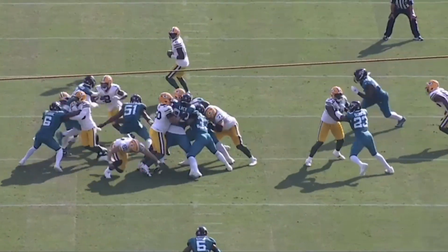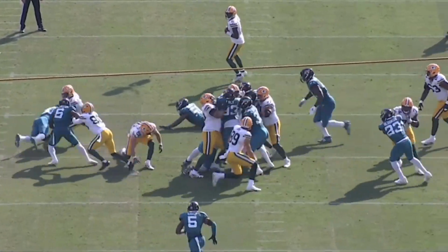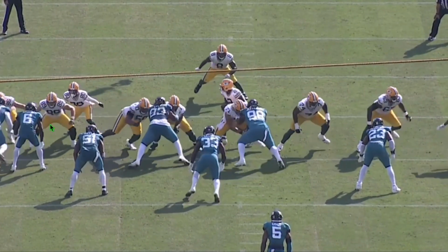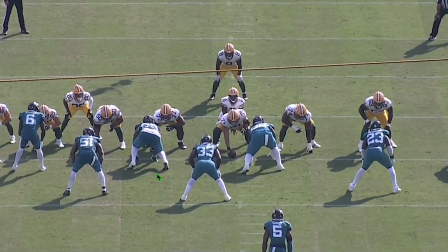Kind of get blown up. You can see the tight end can't quite get to 51. Beats him across his face, kind of blows up the play. You can see this other tight end right here. 91 beats him across his face right there too. So 2 of the 3 tight ends don't do their job, kind of ruins the play.